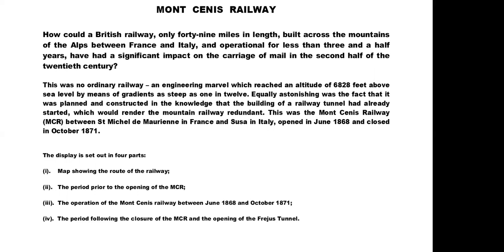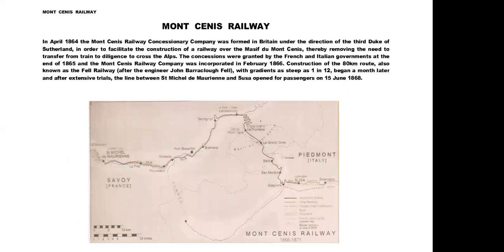Obviously, then the middle part of the display looks at the running of the railway itself between those 2 dates, and again, the implications for postal history. And finally, I just briefly at the end touch on what happened after the closure of the railway and the opening of what became known as the Fréjus Tunnel. And again, there were changes to French cancellations to reflect that. So there we have the map then.